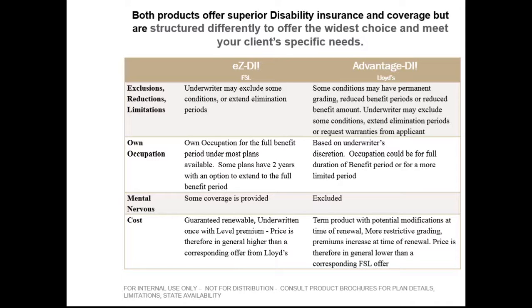Own occupation. We do offer own occupation on most of our plans. It's going to be for the full benefit period. On some of our plans on the EZDI, when we get to the blue-collar occupational classes, we can just give a 2-year option on that with the own occupation, or we may even be able to do that with a rider, extend it to the full, but it is going to be a 2-year base with our blue-collar plans. On the Advantage DI Lloyd's, it's going to be own occupation for the full duration of that benefit period, or depending upon whatever benefit period we've chosen.